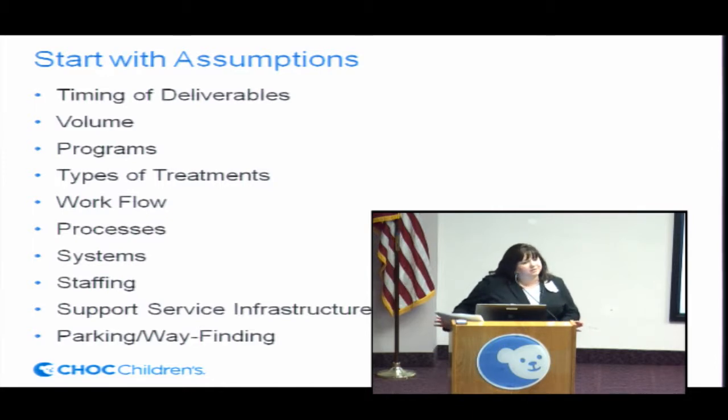So we started with assumptions. We had a lot of them. I think we have 20 plus operating manuals. And those operating manuals look at all these things up here on this PowerPoint slide: timing of deliverables, volumes. What do the volumes look like in the ED? What are we going to expect when we open? What are the programs? Are we going to commit to doing everything as we open up this tower? Types of treatment, workflow, processes, systems, staffing, support service infrastructure. It's not only about the ED or the OR or oncology.